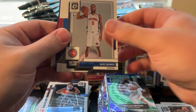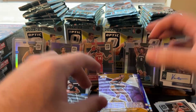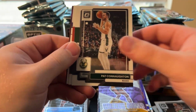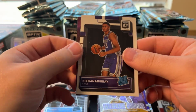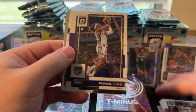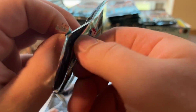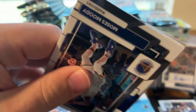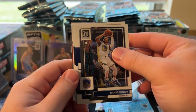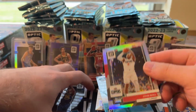Talen Horton-Tucker, Alec Burks, Clint Capella, Jarrett Allen, and Kareem Abdul-Jabbar. Graham Williams, Kristaps Porzingis, Keegan Murray, and Russell Westbrook. Kyrie Irving, Kyle Lowry, Richaun Holmes, Jeremy Sochan, LaMelo Ball. I'm trying to say that too fast. Moses Moody, Bruce Brown, Devin Booker, Benedict Mathurin, John Wall.